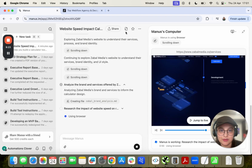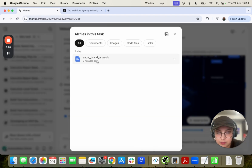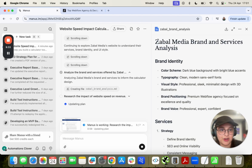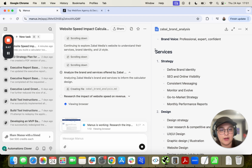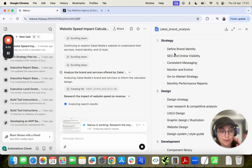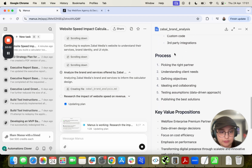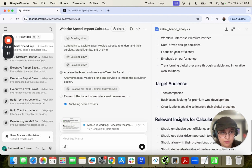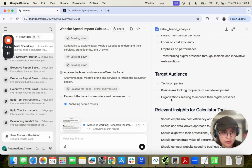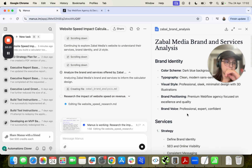We have here the files, so a file folder. It brings essentially some documents. For example, over here, it is explaining the thought process, essentially collected the brand identity, and it is telling us the elements that it identified on the website. It's telling us about the services that it was able to crawl on the website. And I'll say this is pretty spot on for most parts. I would say 85 to 90% correct, which is amazing in my perception. So key value proposition, very good. Target audience. Man, it's really good. I would say probably 8 to 8.5 out of 10.